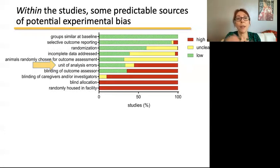Almost all studies seem to be using randomization, even though how was often rather hazy. Where things got a little bit more dicey is in the bottom rows. In terms of the unit of analysis used in statistics, because enrichment is being applied to cages, cage rather than animal should be the independent unit of replication in all analyses. But 55% of studies using socially housed animals didn't do this. They pseudo-replicated. They used individual instead of cage in their stats. And this means that about a third of all of the studies we used had a problem of pseudo-replication in their analysis.